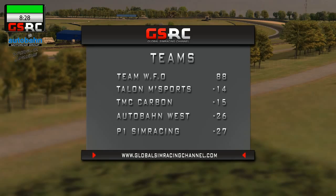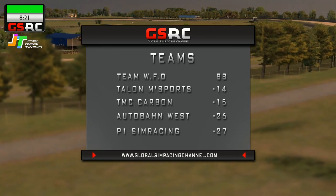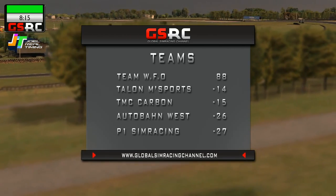A pair of thirds in the fastest 2 classes from John Big Cheese Ulmer and Billy Smith has Autobahn West in fourth. And the return of John Pac-Man Paquin pulled P1 Racing into the final spot in the top 5.